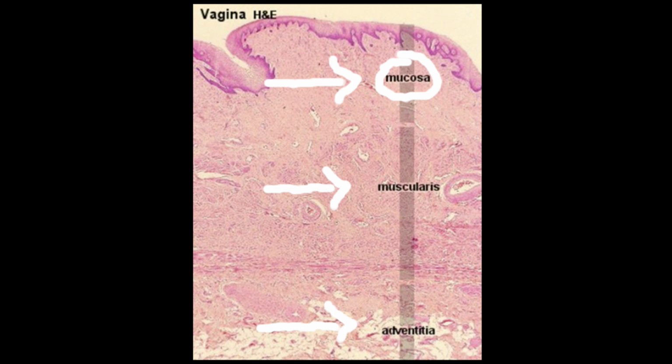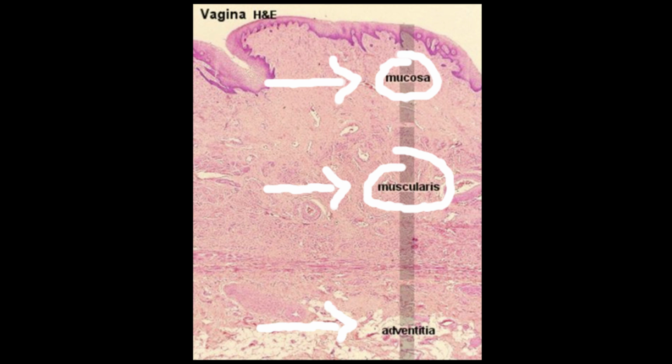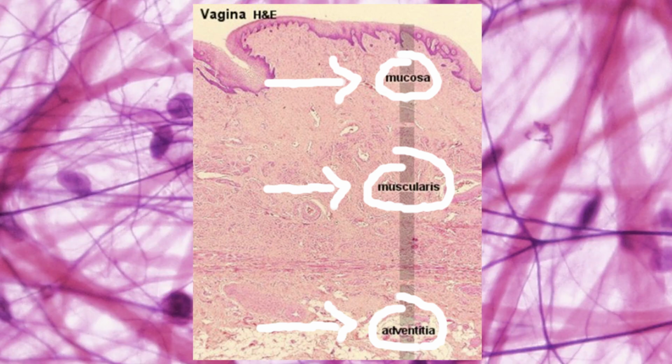As the name suggests, the muscularis of the vagina contains the muscular layers. In fact, it's composed of 2 different layers of muscle, the inner circular layer and the thicker outer longitudinal layer. The outermost layer of the vagina is the adventitia. This layer is rich in elastic fibers, and it's mostly composed of fibroelastic connective tissue, and it connects the vagina to the surrounding structures. So let's move on to some of the misconceptions surrounding the vagina.